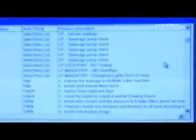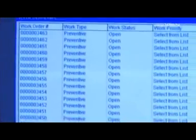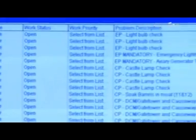It's to test the emergency lighting system throughout the castle. This is where CWorks really becomes useful, because these jobs are quite important to us for health and safety. But with CWorks, we never miss these jobs now.